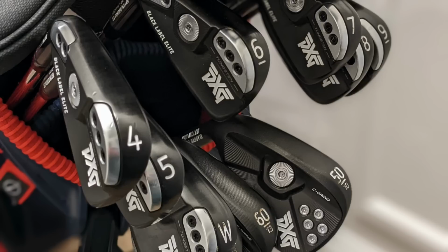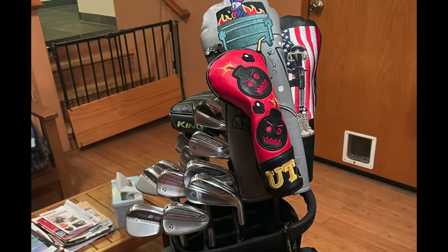His ball is the Pro V1X left dash. For those that know, they know what that is. If you don't know, Google it. Awesome bag, Greg. Again, I love to see that brand loyalty there.